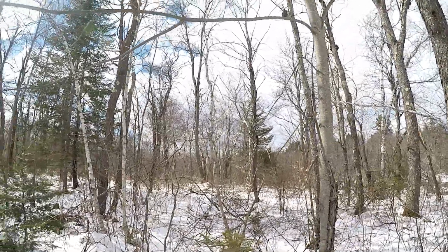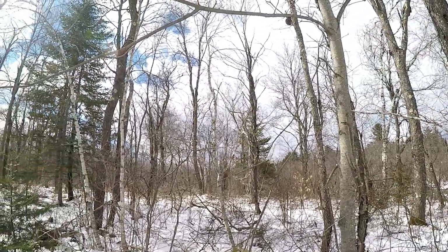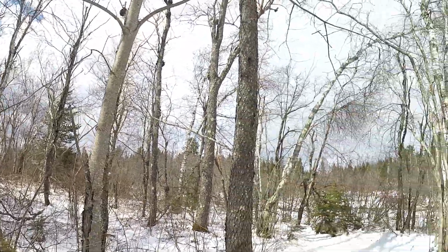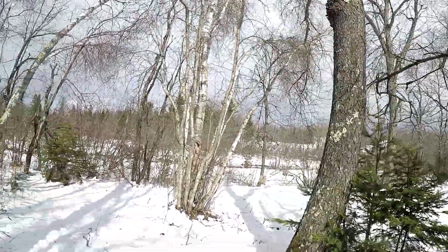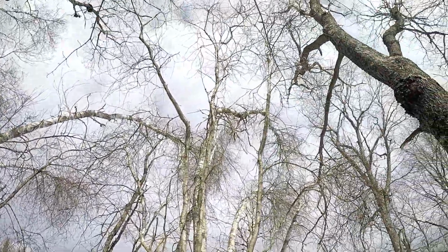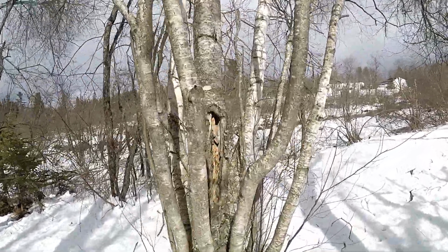It's one of the reasons I bought a chainsaw, because I plan on using wood in the house this year too, and to replace that propane wood stove with an actual wood stove. Since we've got so much acreage here, there's no reason why we should be using propane when we could be using wood. So this tree here concerns me a bit.